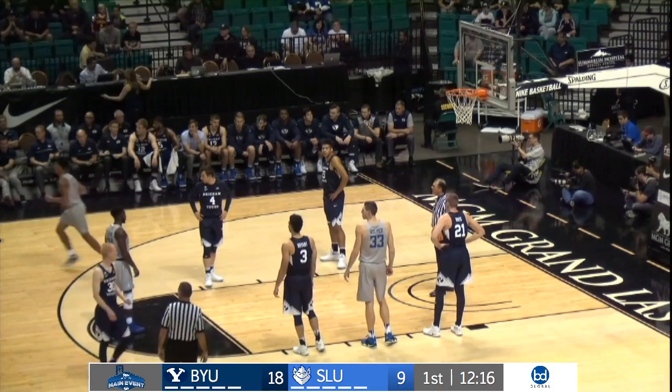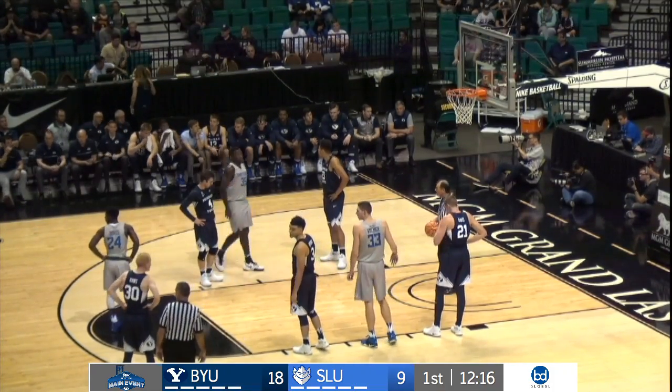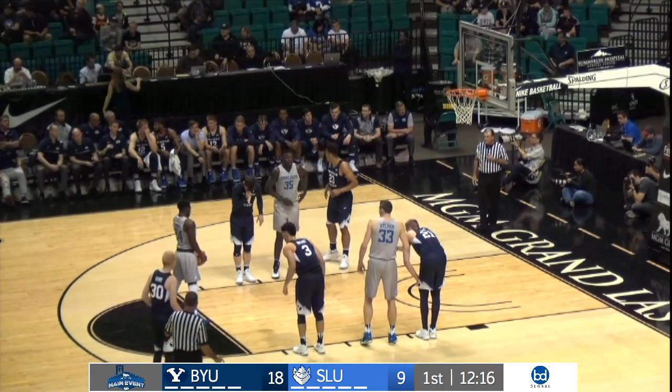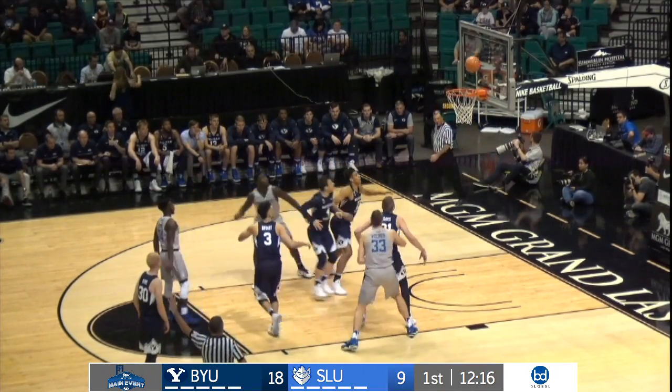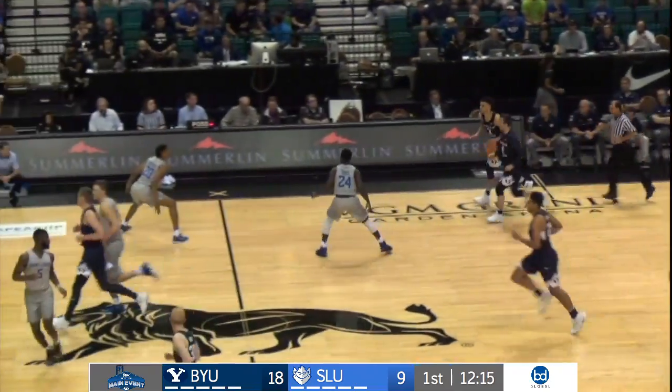St. Louis really has learned how to play from behind this season. In the Eastern Illinois game, they were down by 11 at halftime, and they stormed back and won that game, 71-69. Childs off the miss.